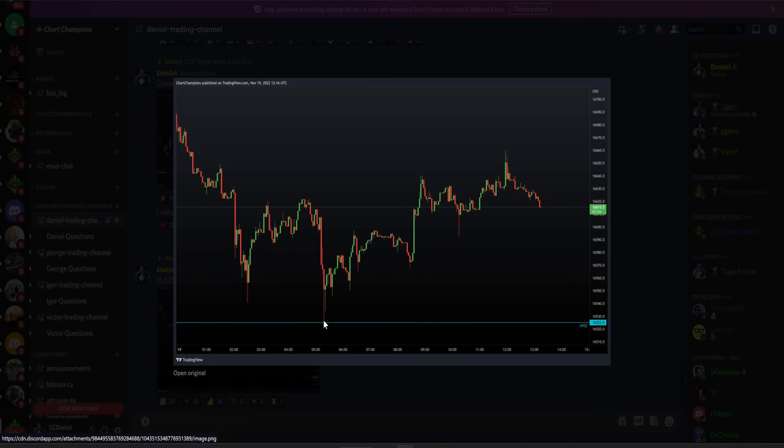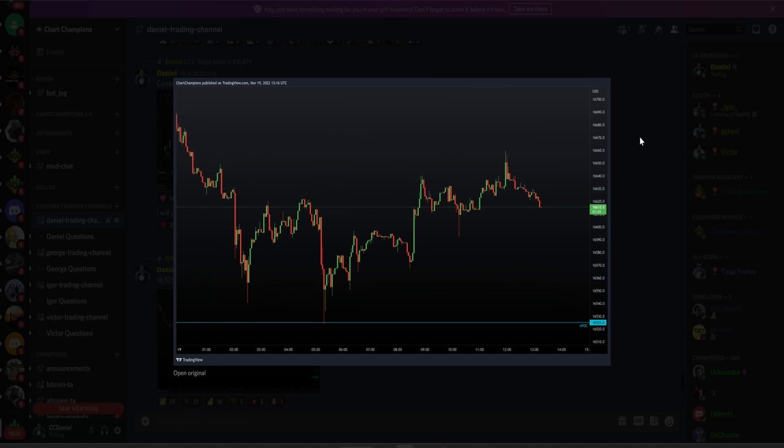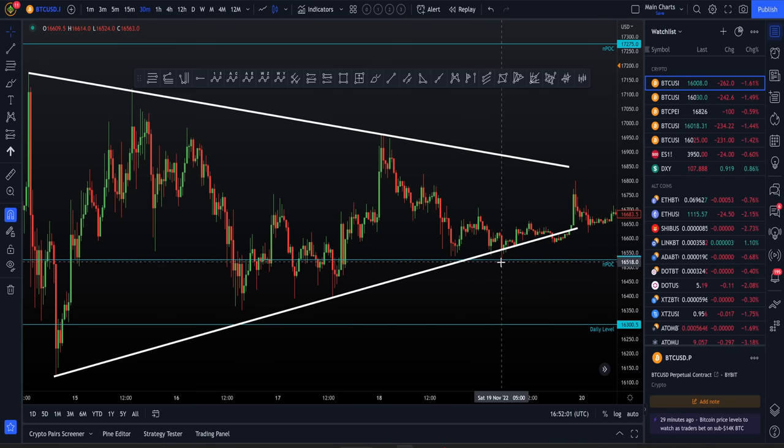We come down and we hit that level to the absolute dollar. The absolute dollar, as you can see, we had 16,525. I've made it even more clear inside of my group that that's the exact take profit level, 16,525. And then what happened next? We come down and we hit that.